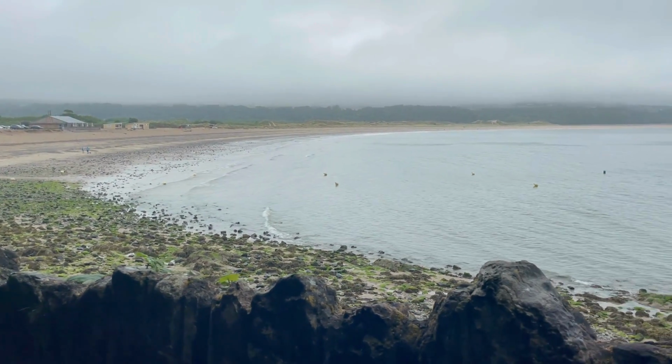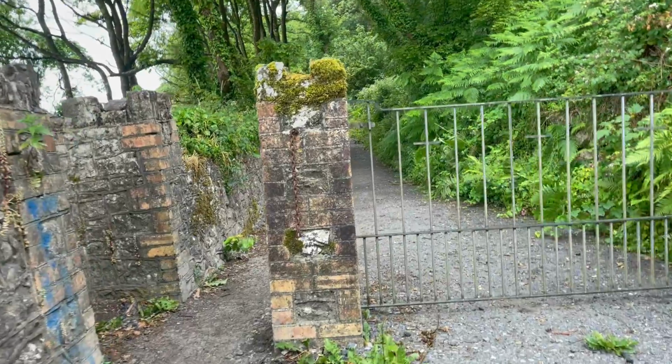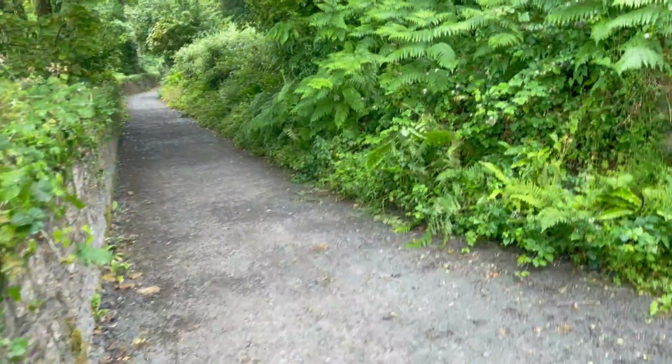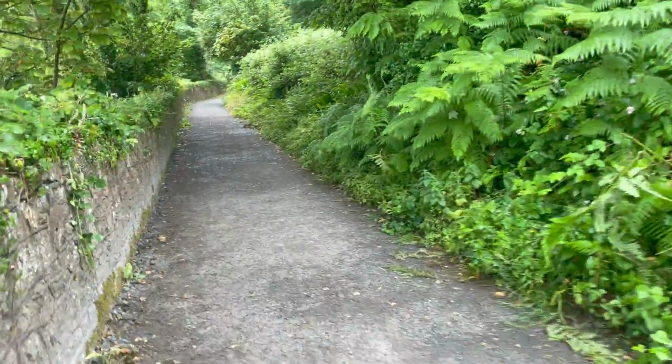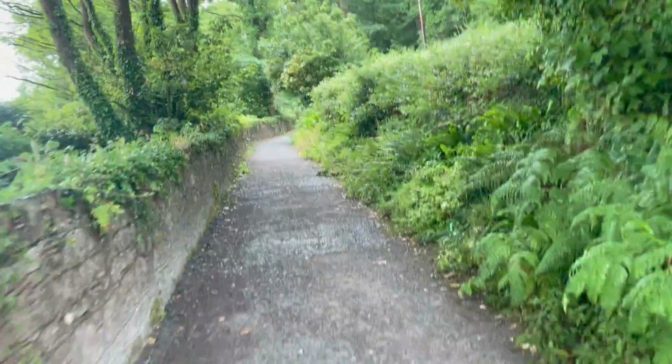Leaving the long sweep of Oxwich Bay behind now, and this is a really nice, sheltered, peaceful path through the woods towards the little church. And it stopped raining. Hurrah!